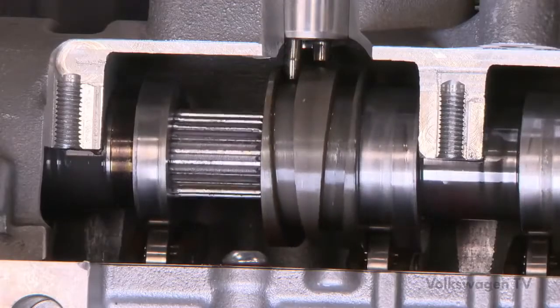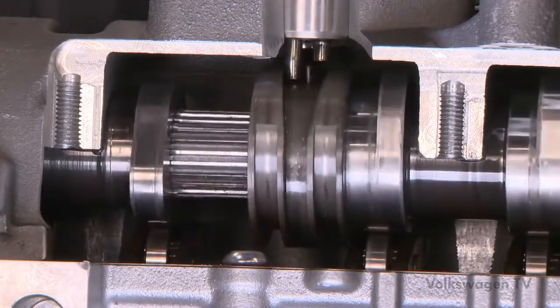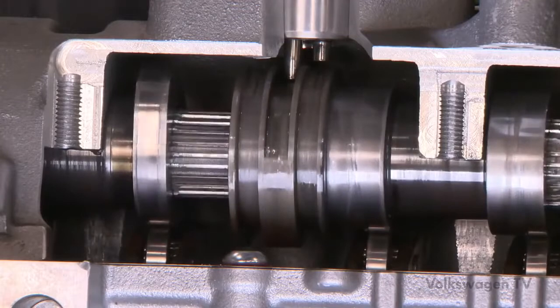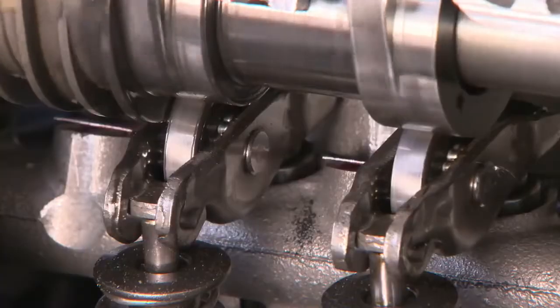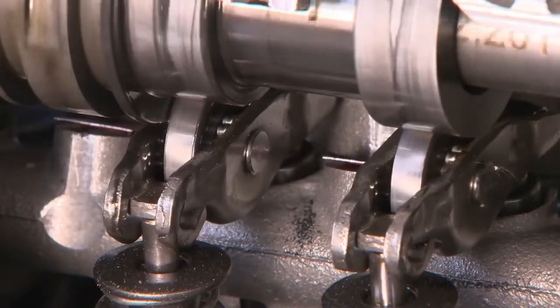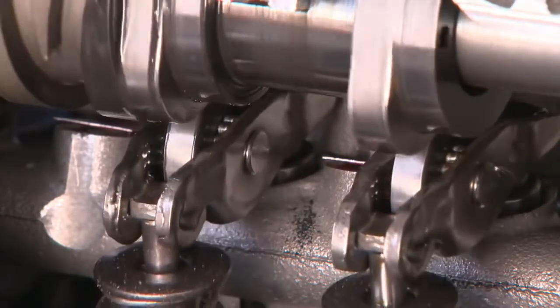At higher loads, the other metal pins are actuated. They slide the cam pieces in the opposite direction. Now, the roller rocker fingers run on the standard lift cams again, and all 4 cylinders are fired.